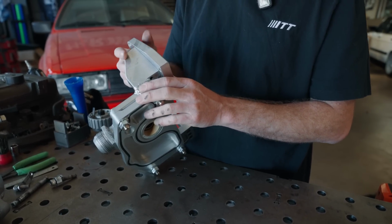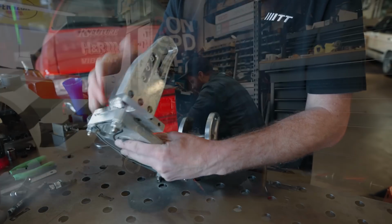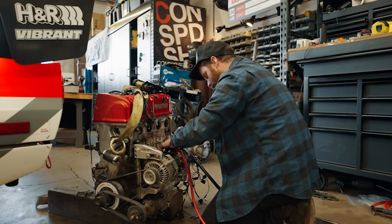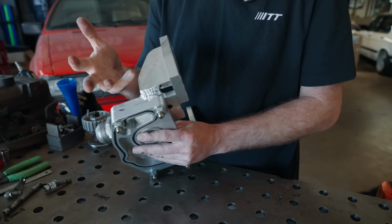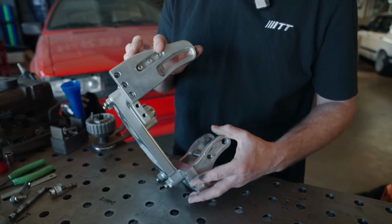But we kind of knew that that weld was going to be weak. There's a lot of tension trying to pull on this from the belt, and eventually that was going to break. And it did, and surprisingly, it didn't cause an actual failure. The alternator was still working despite this crack being here. So kudos to the rest of the part, it's still well built.